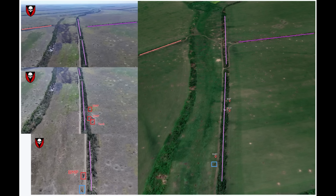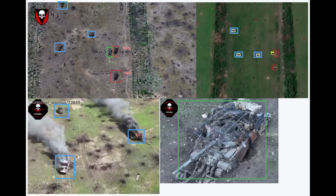First here, geolocated, 4 wrecked BMPs and a tank. These are shown at the end of the video. The one in blue is an old loss. That's the case for each image. The second image, you can see 2 new tanks added to a pile of older losses here.